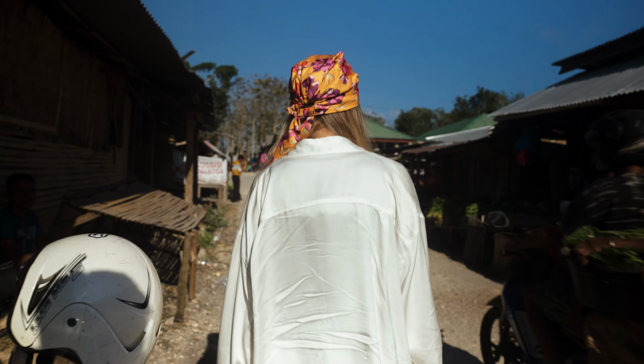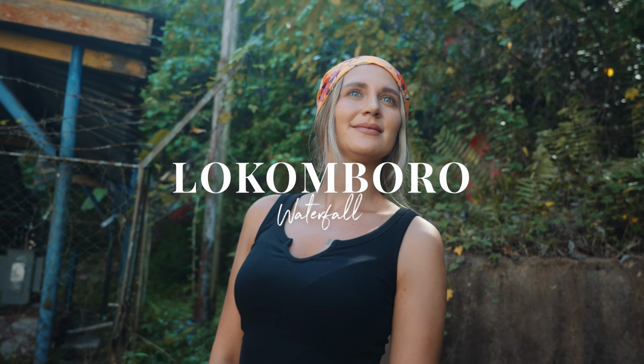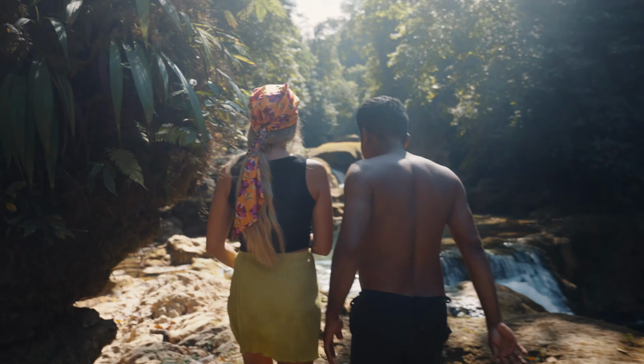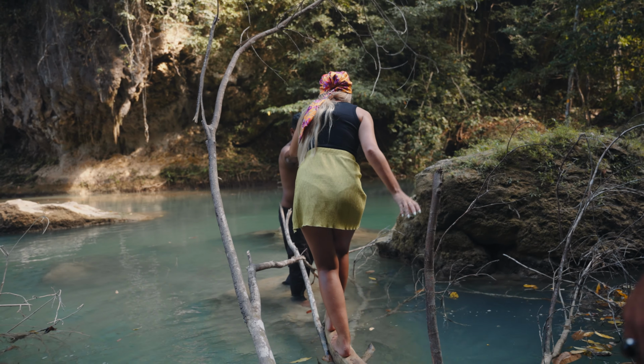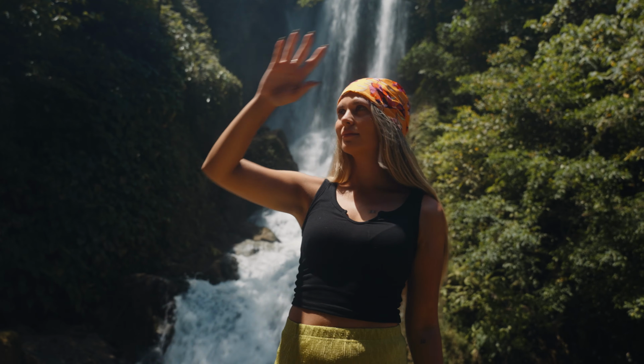We continued our way to a waterfall, one of the best hidden gems in West Sumba. It takes a while to reach from the main road and it's a bit tricky to get there. My advice, get a guide. It was so worth it. Such a beautiful waterfall.